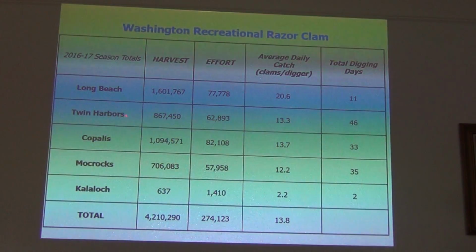Twin Harbors beaches finally did open, and then we ended up having to close it again, and then we opened it again, and then we had to close it again. There were two different instances like that at Twin Harbors. And now with the season at an end, we got 46 days in total at Twin Harbors. Copalis and Mocrocks had fairly normal seasons with 33 and 35 days.